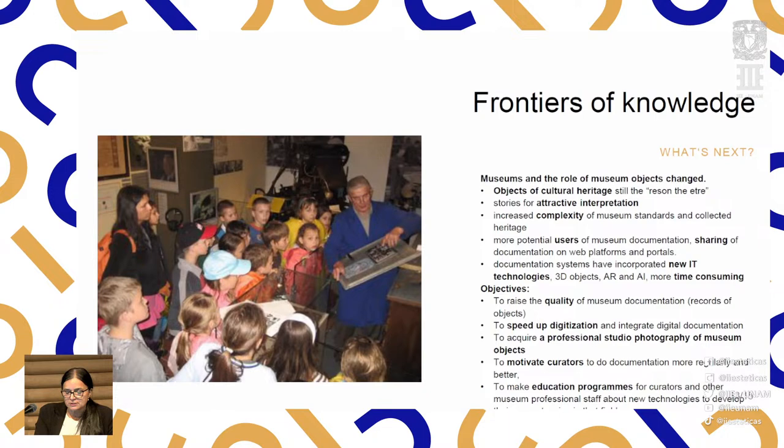But now we all want stories. In our exhibitions and educational programs, we use stories for attractive interpretation. Curators in contemporary museums collect not only material heritage, but also intangible memories and traditional knowledge that also have to be documented. At the same time, museum standards also developed and became more complex and demanding. Because of this, the documentation systems have incorporated new IT technologies, but doing documentation still takes a lot of precious curators' time.